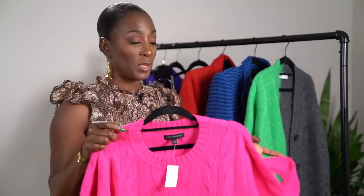And I think it's a cashmere blend. I'm almost positive it's a cashmere blend, so it should be very warm. So I'm really happy to have this in my wardrobe.